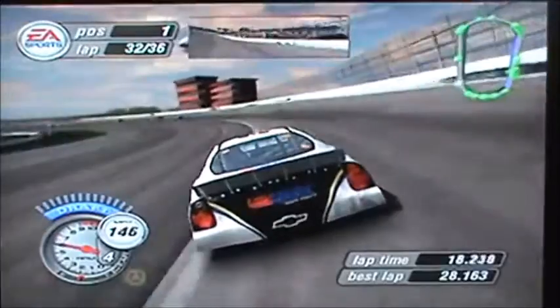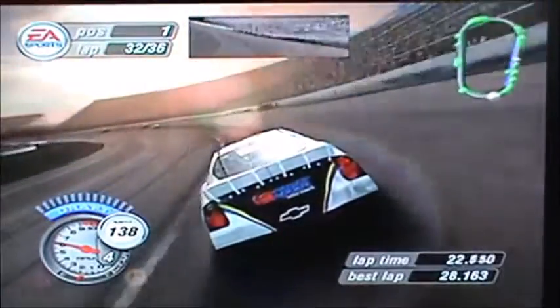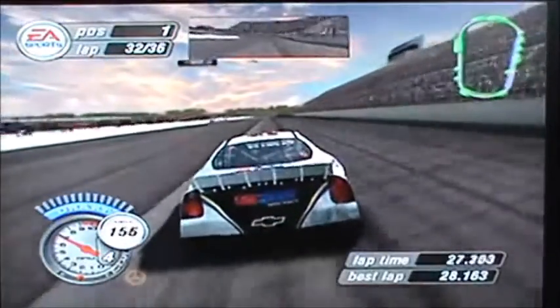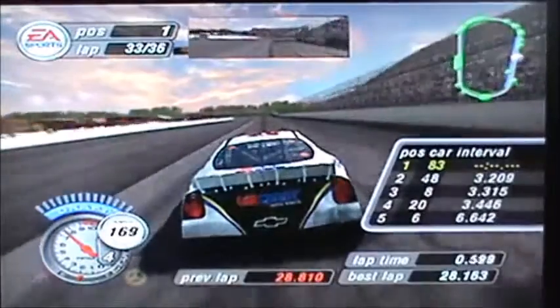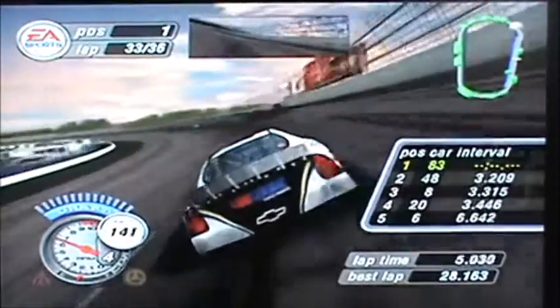Just cruising along here. I never raced this car at Darlington. I was struggling at Darlington when I was 06 anyway. So it's good to come back here and know that I can get a good run at this track. Four to go. Oh boy.